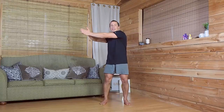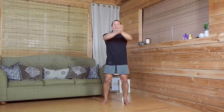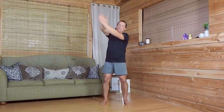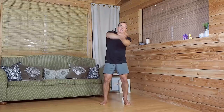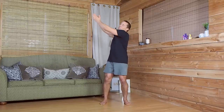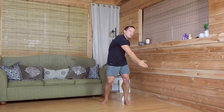Perfect. Again, dealing with this fibromyalgia, you want to improve the range of motion, so changing things up by twisting down low and then twisting up high, twisting down low and twisting up high. This is going to diversify and improve your range of motion. It's going to work different angles, which is going to just make your flexibility and hence your blood flow that much better. So play with it.